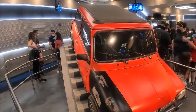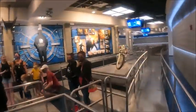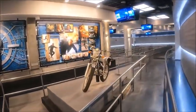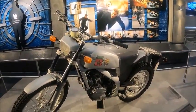Please don't touch it, but still fantastic. We get great views. And also the same can be said for the motorcycle over here for Board Spectacular. Look at this, you can actually be this close to it. That's amazing. All right, getting ready to do Board Spectacular.